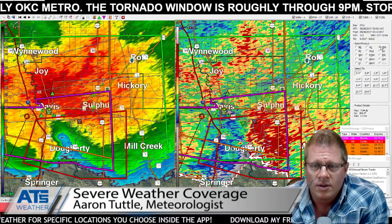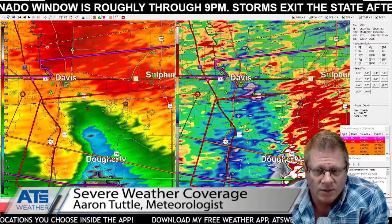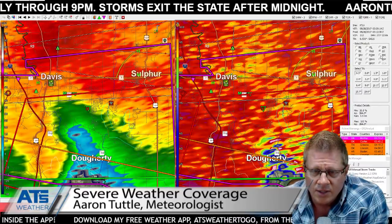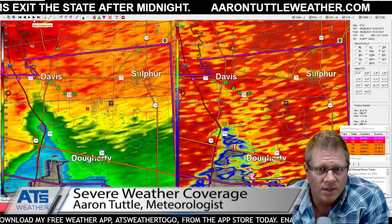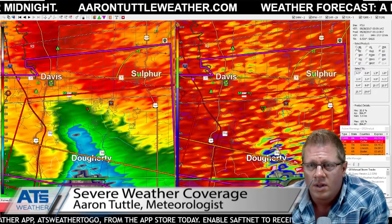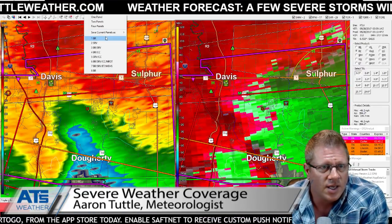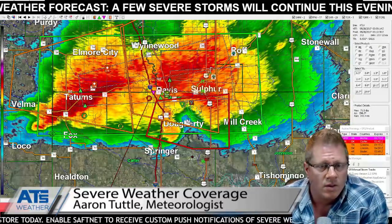Let me look. You know, I still never saw a tornado debris signature for damage. So let's hope that doesn't change. I never did. So hopefully that means that it didn't touch anything, didn't touch down, didn't do any damage, something of that nature.